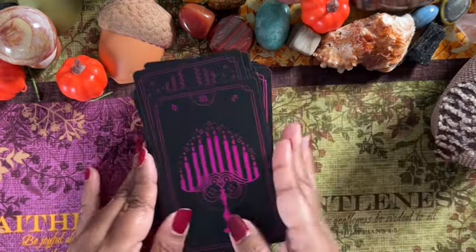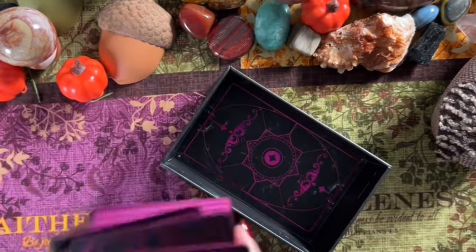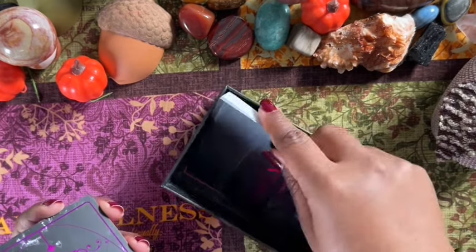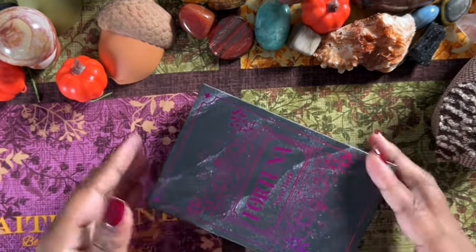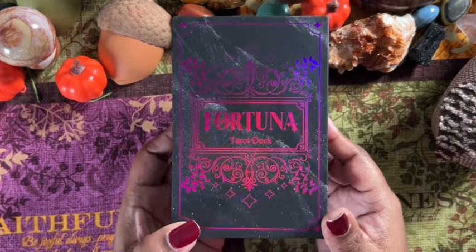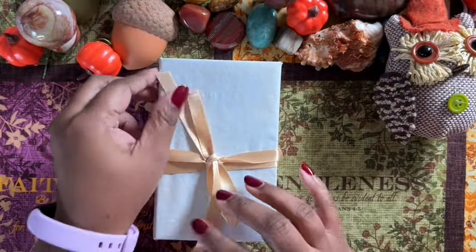So this one also is one that I got this year. I believe it was this year. I don't know, but that other one was in the box. This one wasn't because I've been using it. I guess I just wasn't planning on doing a walkthrough of this one, but this has been on my shelf since I got it. So I've definitely been using this one. This is the Fortuna Tarot deck, Obsidian Edition. So this is the Epir Tarot.